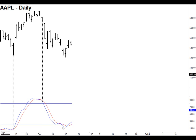It worked for the last two trades. Let's try it again. So you would have purchased roughly right here and gone long Apple. And for the first week or two, well, you may have gotten stopped out. You lost a good 20 points, but then guess what? We had a nice rally, got you back to break even, and we went even higher, about another 20 points.